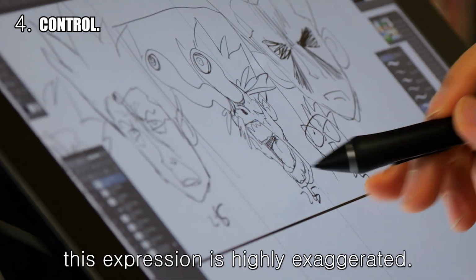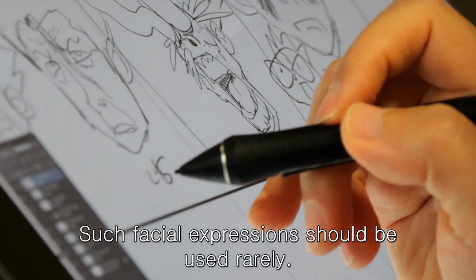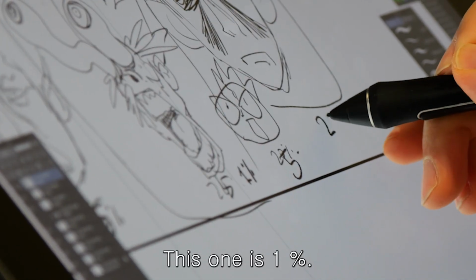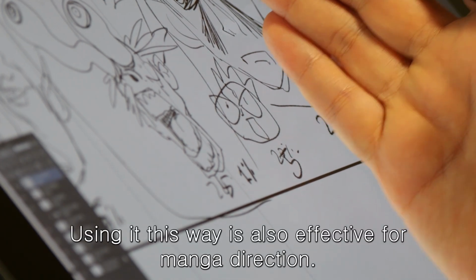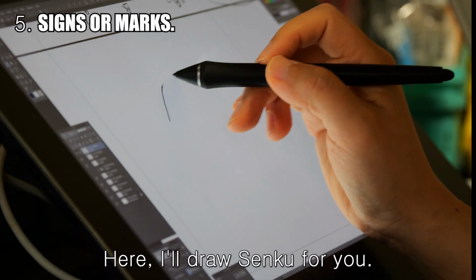For example, this expression is highly exaggerated. This one is also quite exaggerated. Such facial expressions should be used rarely, if at all, with a probability of 5%. This one will be 1%. This one is about 2%. Using it this way is also effective for manga direction. And if you find it really hard to recognize the character, then here, I'll draw Senku for you.